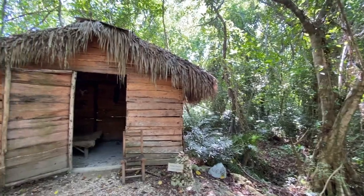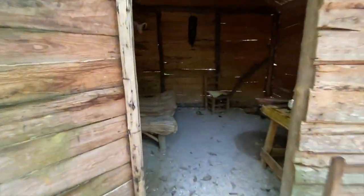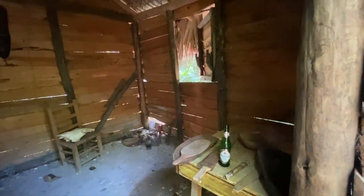What a colonial era home would have looked like. This is a Dominican casita, or recreation of it. Wow. There's a beer that definitely was not there in the 1500s.